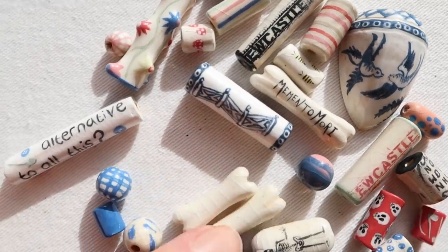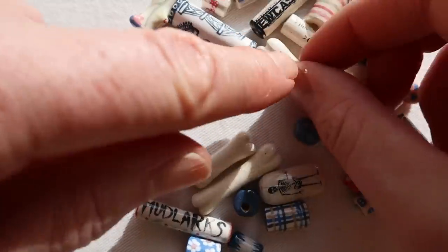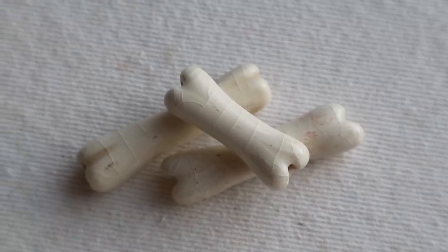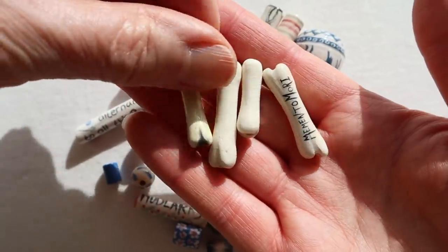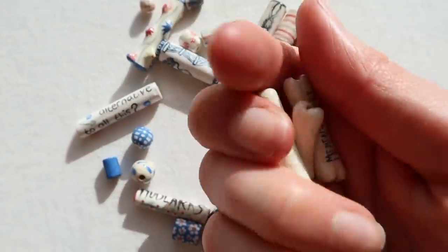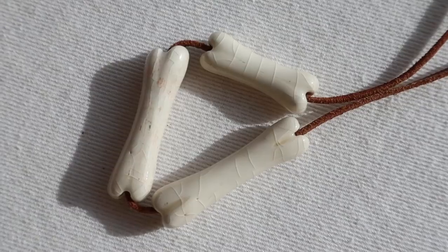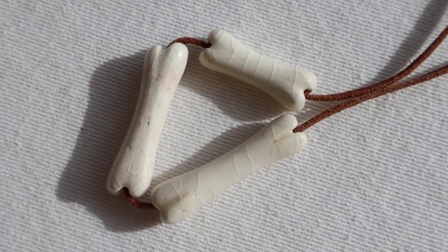Alex even started carving some of the bones? Some of the bones. Some of the pipes into bones. And they're my favourite, the bones. That's the first one you did. I don't like the first one I did, but I absolutely love the bones. And so I did one as well. Alex did the rest of them. I did a memento mori one.